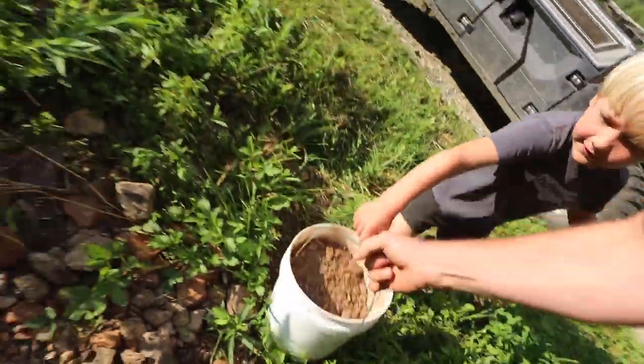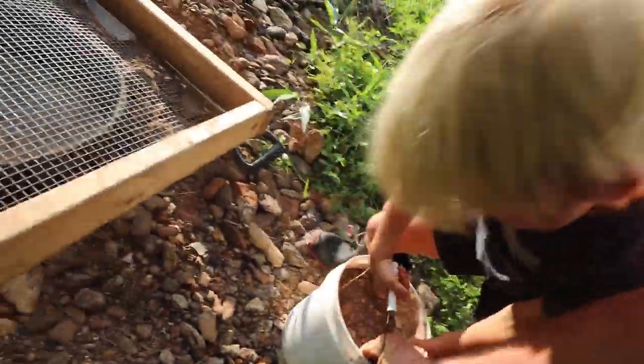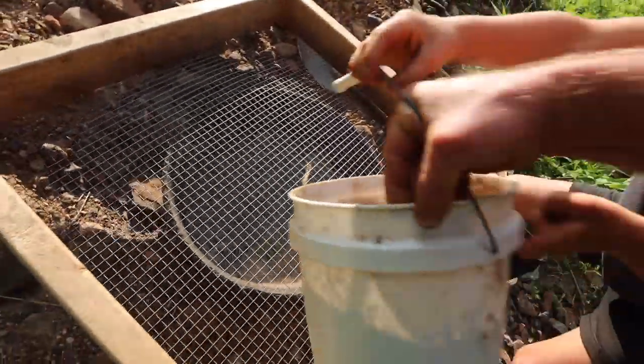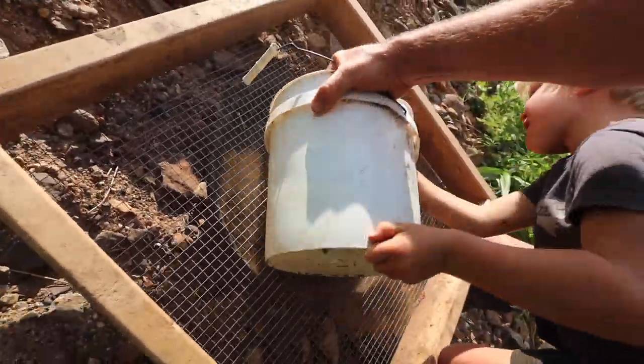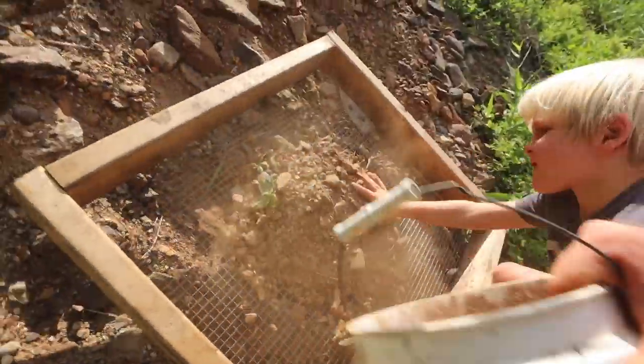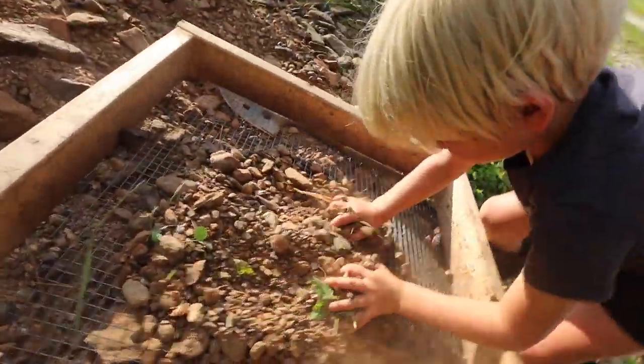This'll do the trick. So, we have this feed pan here. Here, let's do this. All right, dump out our bucket in there. You want help? I'll dump it out. Okay, you dump it out on this. There you go. Perfect. How'd you know what to do?